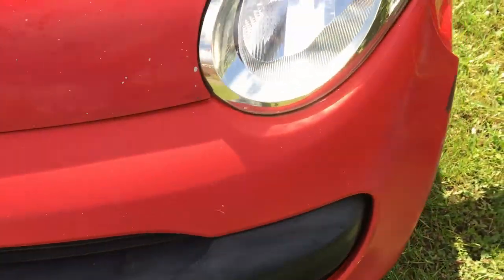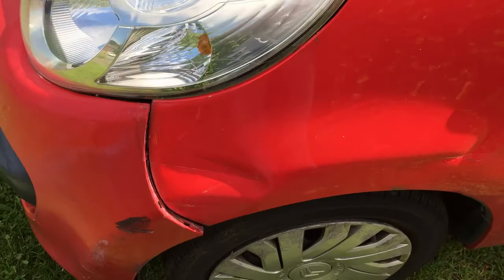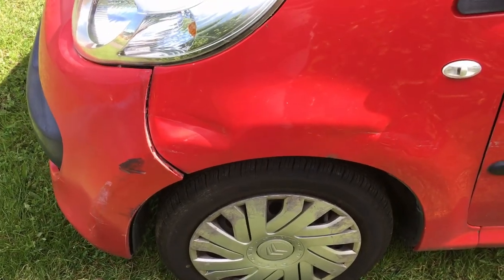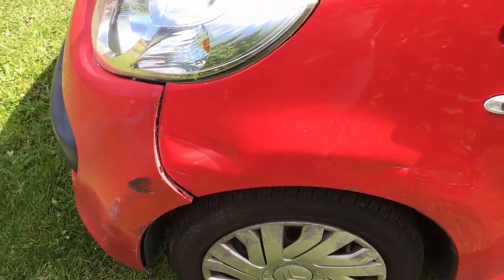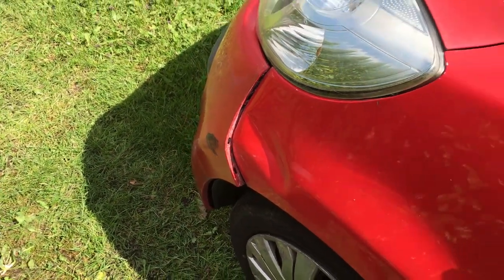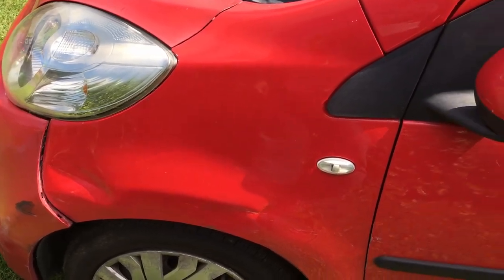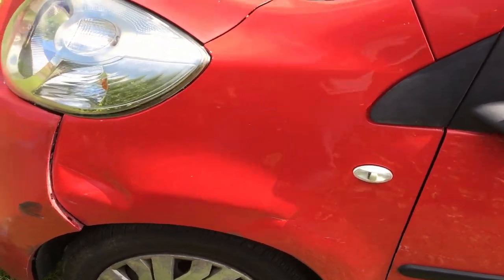Now the bumper's been popped out because the previous owner, who is actually a family member, told me that it was reversed into by a taxi while she was at work one day. But of course didn't get the details, so it's been popped out at both sides. I don't see that as being too much of an issue, but that wing does need replacing.